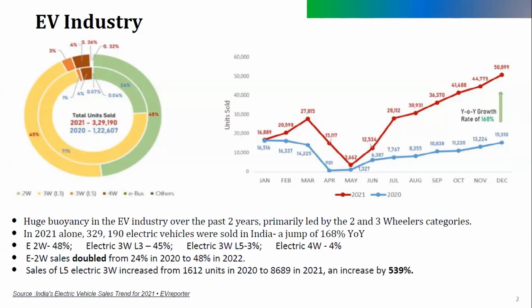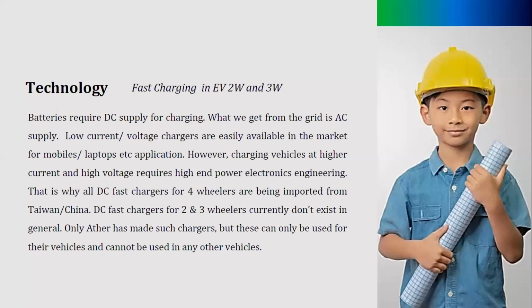Within the three-wheeler segment, it's the L5 category, which is the loader category. The technology that we are trying to develop is essentially DC fast charging for two-wheelers and three-wheelers, which is currently prevailing only for the four-wheeler segment. Within the two-wheeler segment, it's only been developed by Ather, but that's only relevant for its own vehicles. It is not compatible with any other vehicle. So we are trying to liberalize the technology to all the other two-wheelers and three-wheelers.